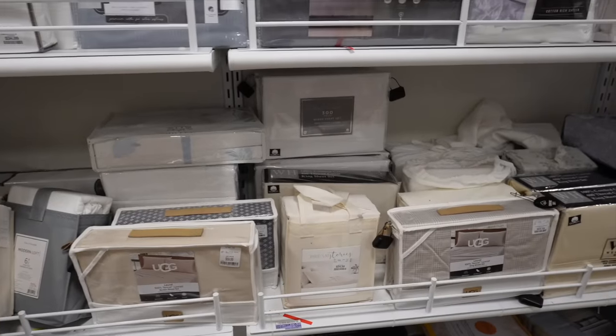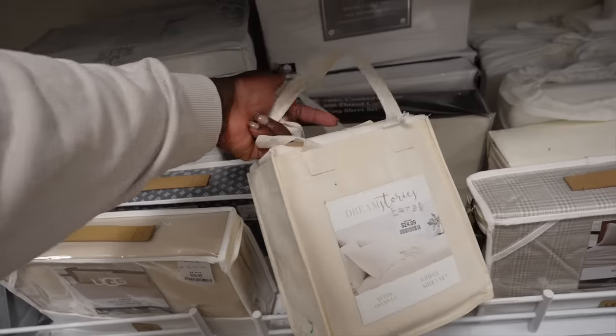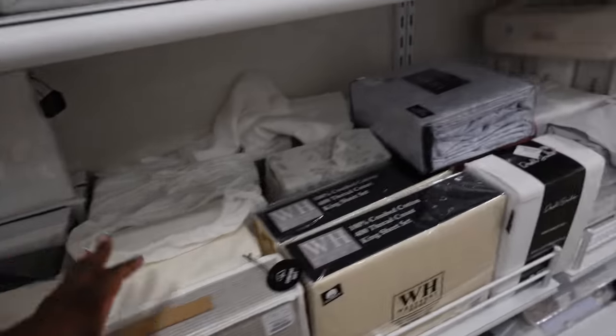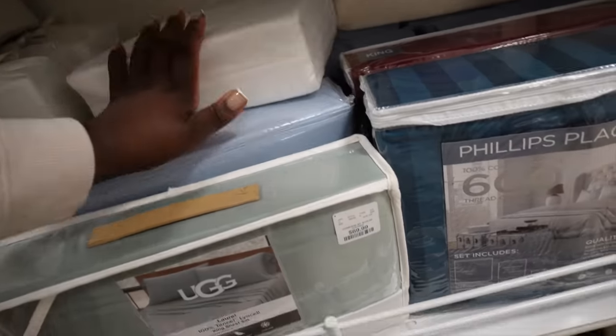So, I don't see what I was looking for. But I kind of like this color of sheets. I just need to find it maybe in my size, which is a king.